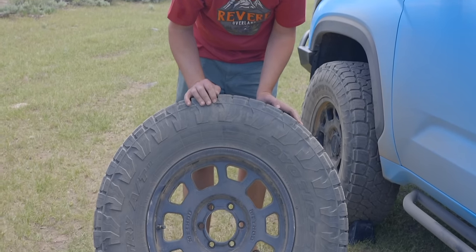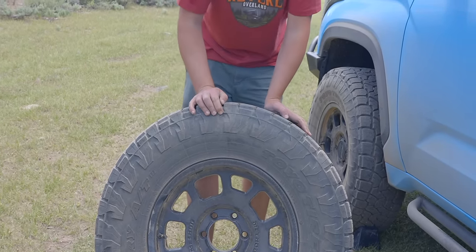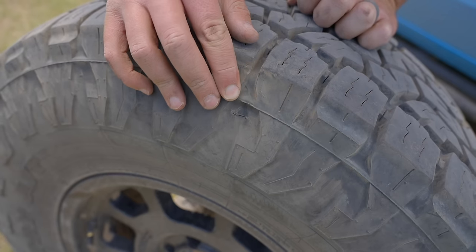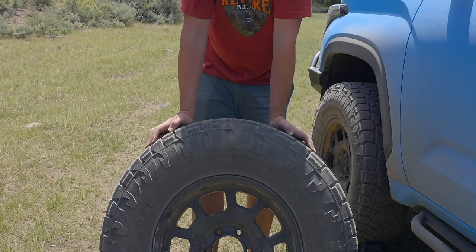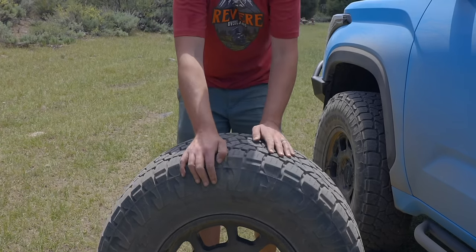Well, this is it. There is a gash in the sidewall, and it appears as though this almost new tire is not going to be repairable. So I guess we need to see if we can find some 35s somewhere in stock, somewhere around here, so I can pick up another spare, because I don't like going without one.